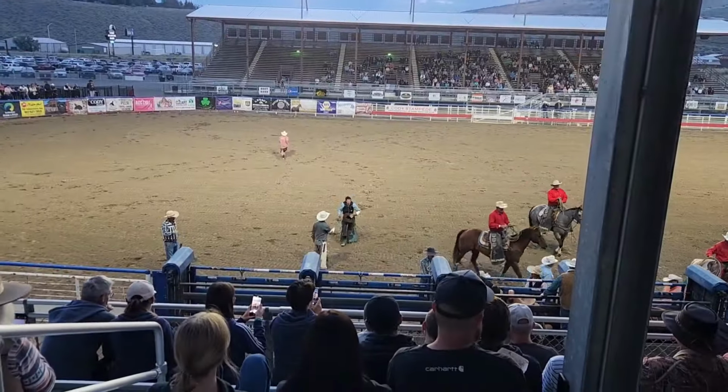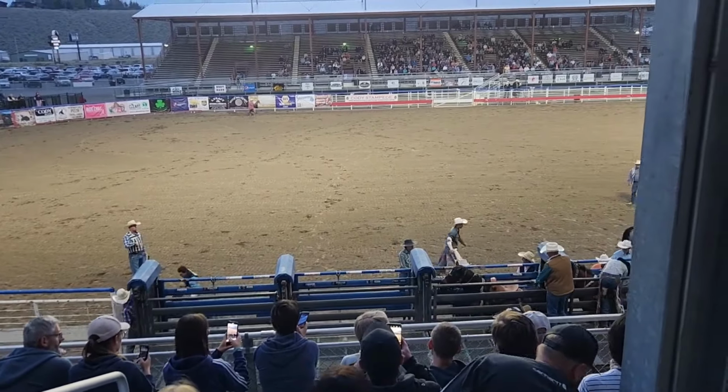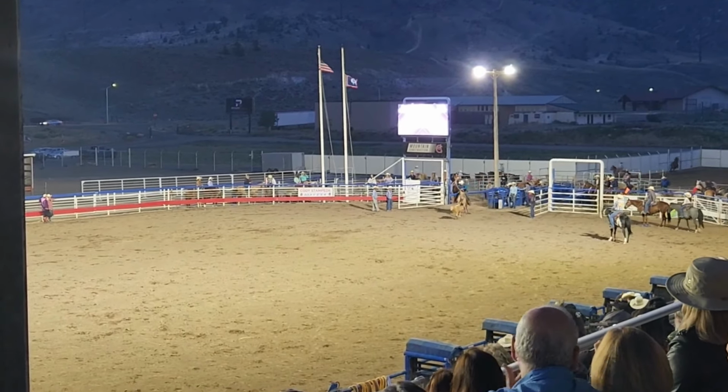Moving down to chute number 6. So we get set to go to Dairy Queen Saddlebrook riding. Now this event, Wes has been looking to get everything right. Here's the nod of the head. Help him out.